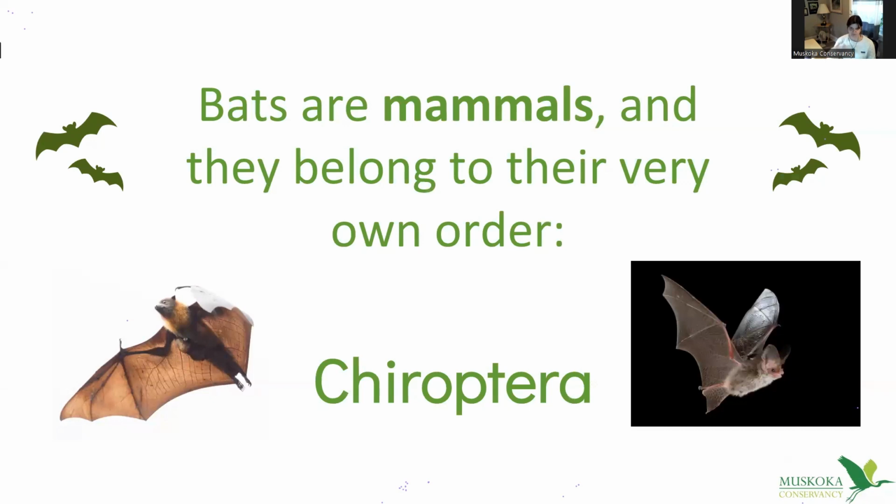So they share a lot of similar features to us as mammals. They have hair like us. They give birth to live young. You can see a little one on the bat that's on the left side of the screen. They've got a little baby hanging onto them there. And they also produce milk to feed their young as well.